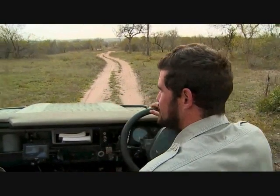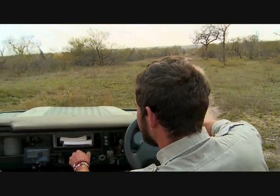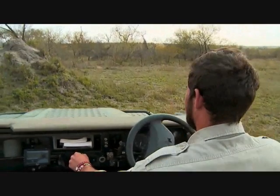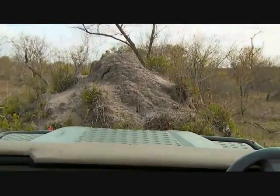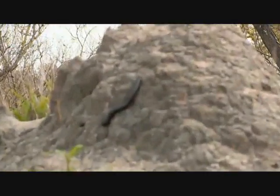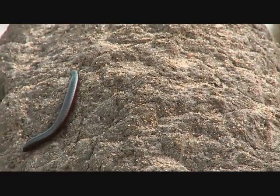We've got an awesome opportunity here to get eye level with a millipede. It's an absolute monster, and I'm going to say my thank yous and goodbyes now as we enjoy the sighting.